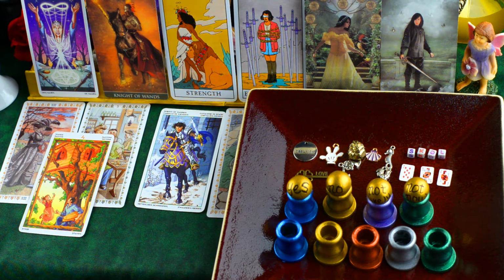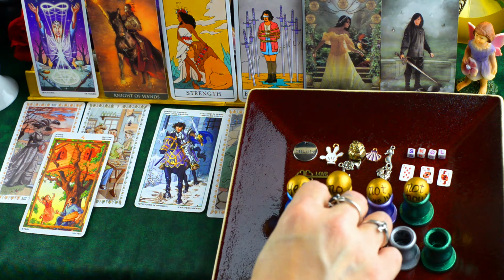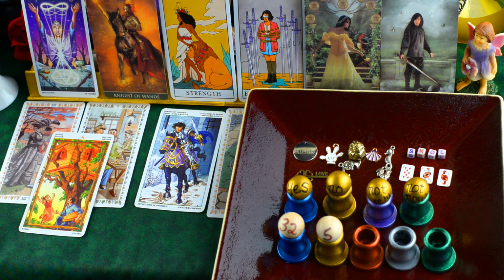So let's find out here. We got number 1, blue is 32. Number 2, gold is 5. There's that change number again. Number 3, bronze is 20.